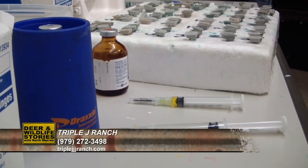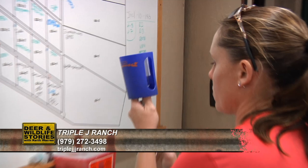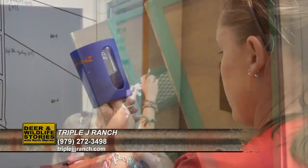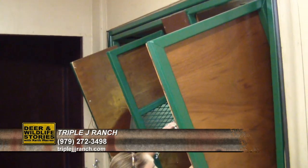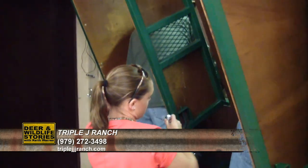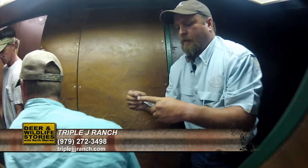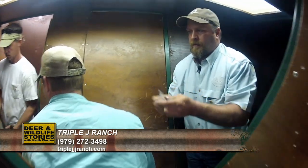As far as the shots you see them giving, they give them a little something to kind of calm them down when they get in the trailer. It just settles them down a little bit. Again, calm deer are good deer, and so they give them a little shot to help calm them down. It helps them on that transition from the Triple J to their final destination.